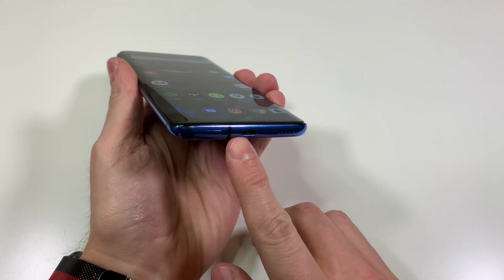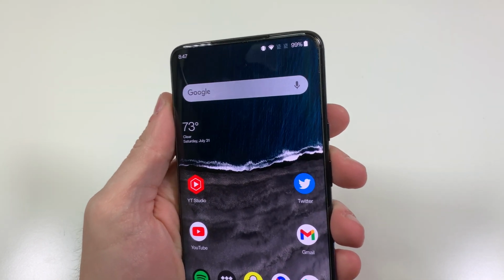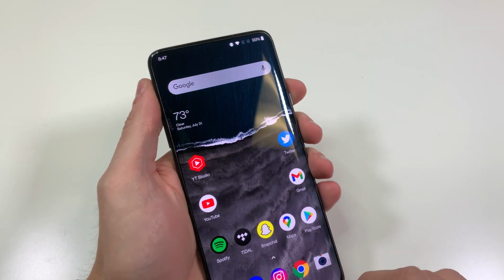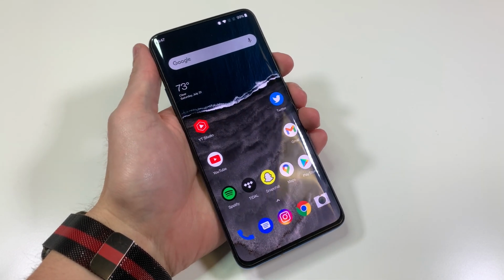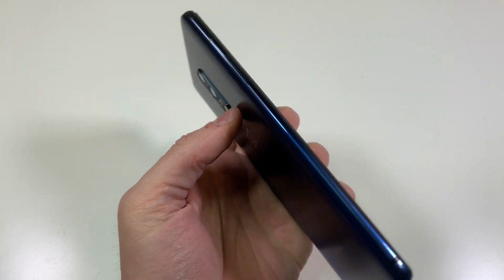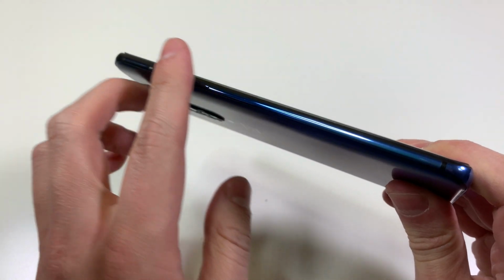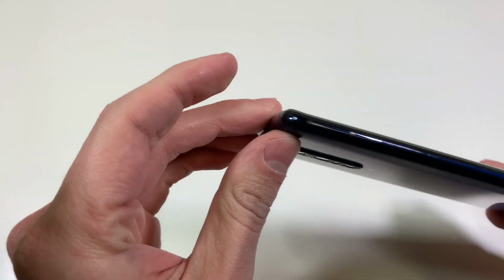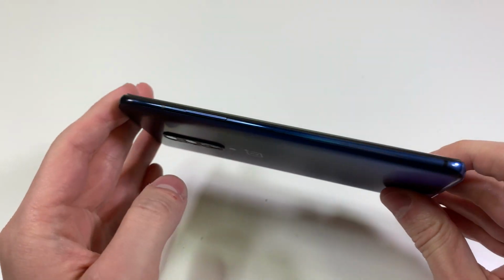Continuing with the frame, we have the bottom loudspeaker, which is paired with the top loudspeaker, both sounding really good for the design. Not the best, but they do sound very solid and clear whether it's watching movies or listening to music. On the side of the phone, we have a shiny aluminum frame. The thing I like about it is that while it is a finger and scratch magnet, it actually changes colors from light to dark, at least on the Nebula Blue version. It's a nice little touch that actually took me some time to notice.